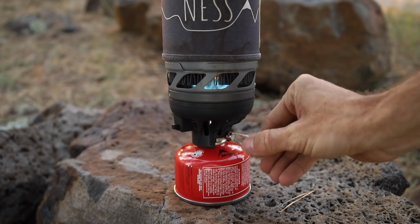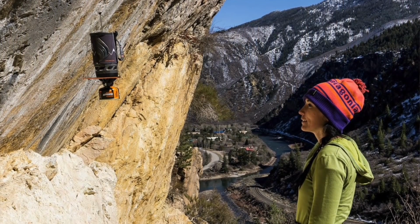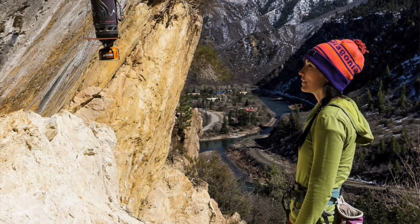So if you're at higher elevation, it takes longer to boil water, and these get the job done a little bit quicker, which again is why they're so popular for climbers and people that are into mountaineering. So what is the reason that I still hold on to my JetBoil and the reason I still have this guy? Well, it's mainly because of coffee.